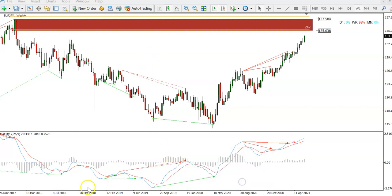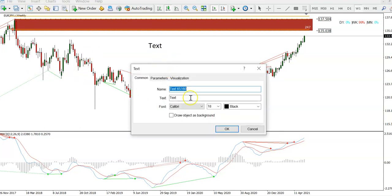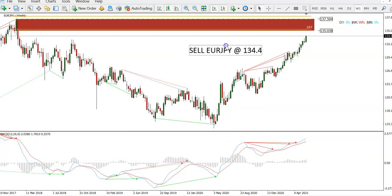Okay, my drawing tool is not working today for some reason. So insert some text. I'm looking to sell Euro JPY at 134. We'll say 134.4. Front run it a little bit, or wait for a MACD divergence signal to happen. Okay, so sell 134.4. That's the entry.